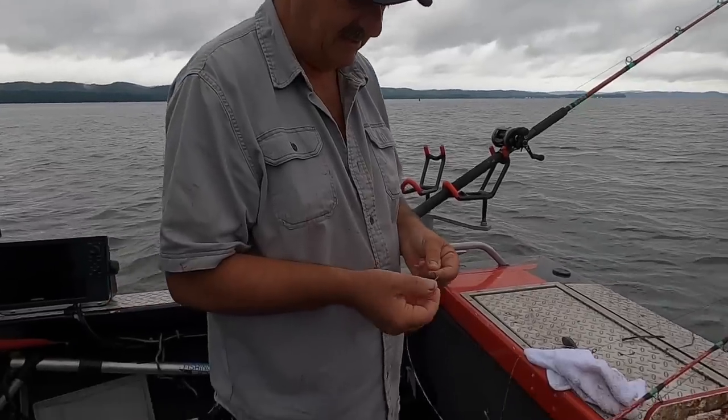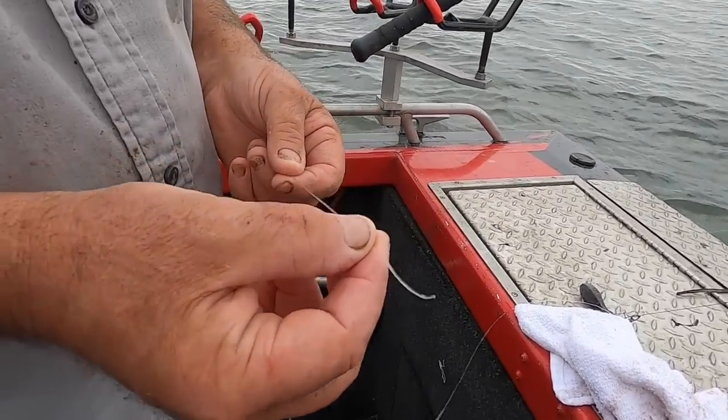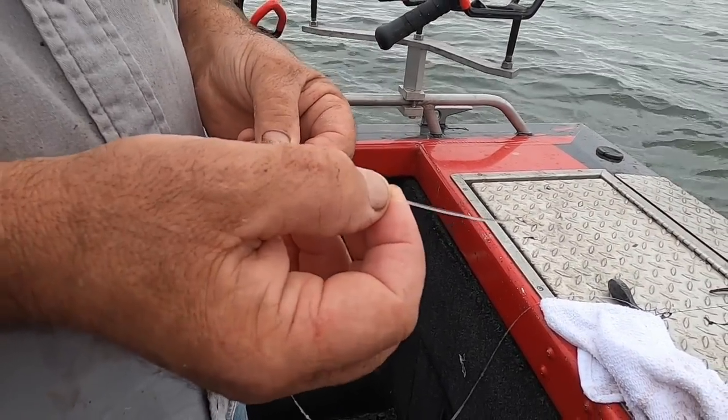I don't know. That feels really rough right there, too. I don't know, just dragging along the bottom. Maybe I hit something a while ago. That just feels really rough right there.